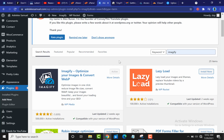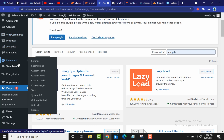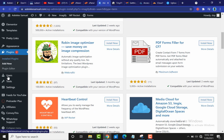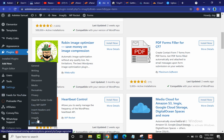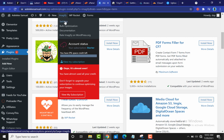So after the installation, come to Imagify. You see Imagify here. You also see it on the left side of your menu bar. Just come to settings. You see it under settings. Can you see Imagify? You also see it at the top menu bar. So just click on settings.